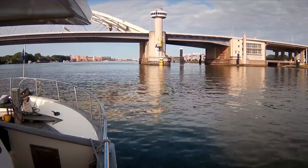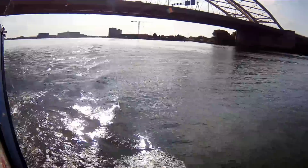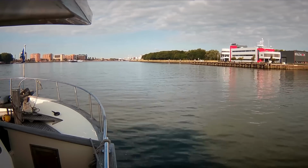It is very, very calm on the river Nieuwe Maas. It seems as if all barge skippers took a day off.